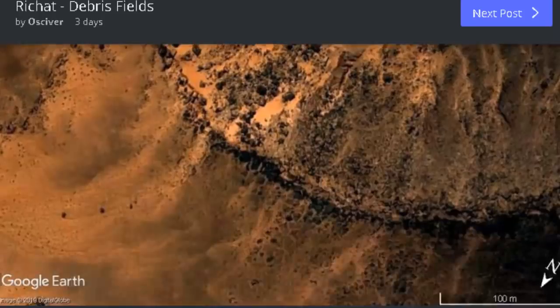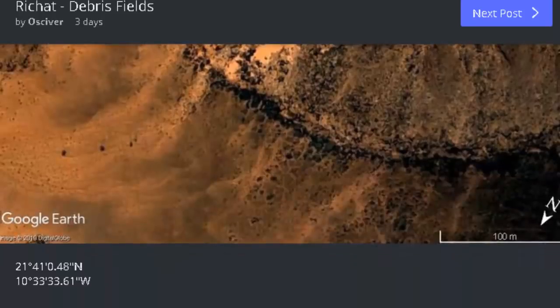But in general, I think these are natural patterns that occur in the desert. You're seeing a lot of erosion. I wish I had a way to refer to each one, but I don't.